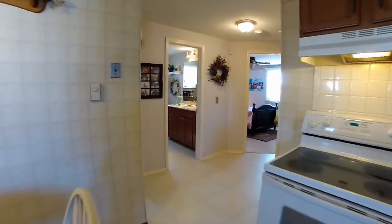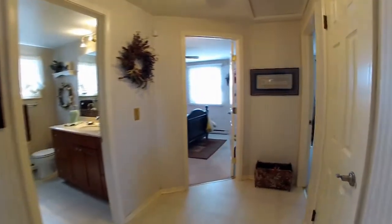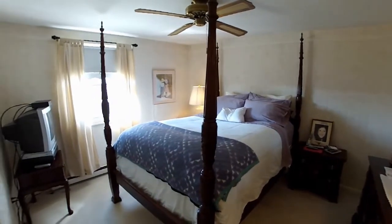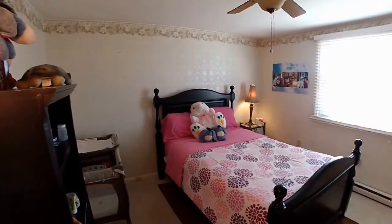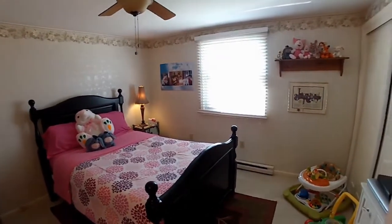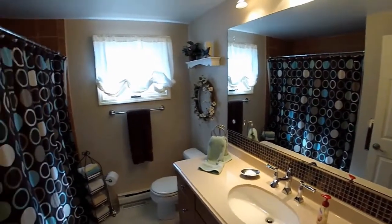Moving back into the bedroom wing, the large central hall offers independent lighting, attic entry, and closet storage. The bedrooms are carpeted and have energy-efficient ceiling fans. The full bath is updated, with generous vanity space and a high window.